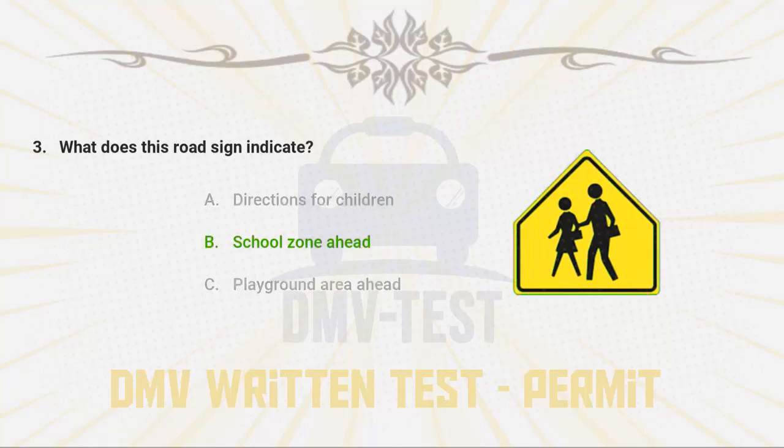B. School zone ahead. Pentagonal signs indicate that you are in or are approaching a school zone and/or school crossing. Be aware of children when driving near a school zone and follow posted speed limits.